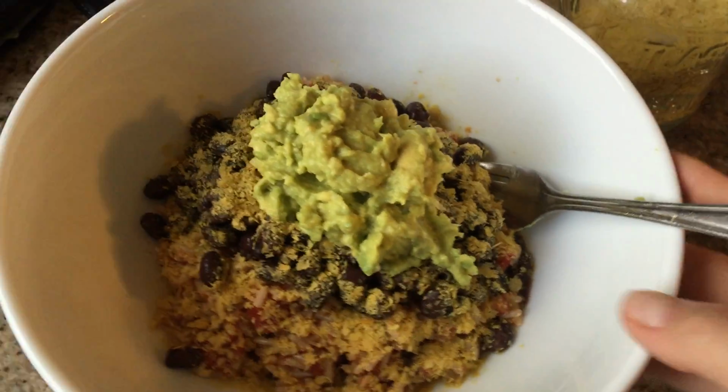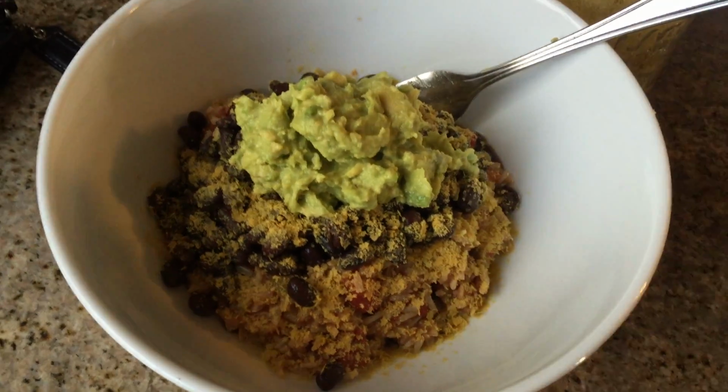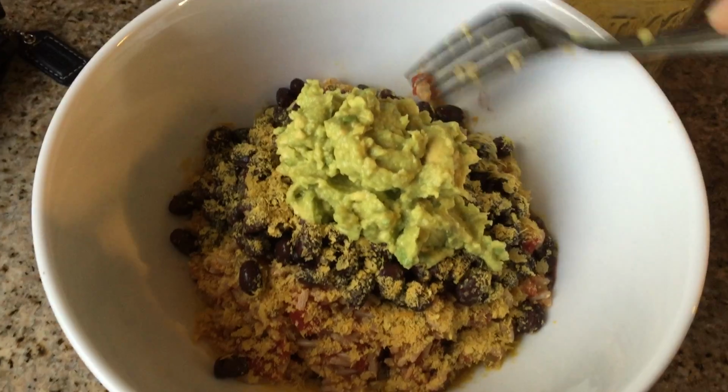But this is what it looks like now with the beans and the guacamole and the nutritional yeast on top of the Spanish rice. So I'm just going to sit down and eat this, and I'll see you guys in a bit.